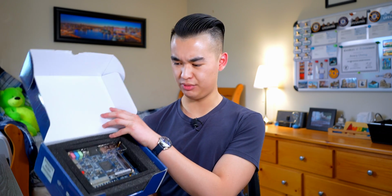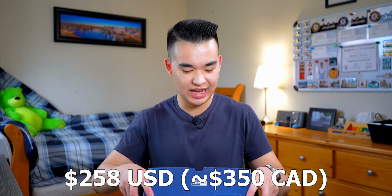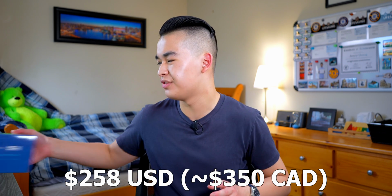This device is required in order to do your labs for CPEN 211, and it costs $258 US, which is around 350 Canadian dollars. However, many ELEC students have no use for the DE1 SoC after taking CPEN 211, so you might be able to find a lightly used one for a lot less if you ask some alumni student.